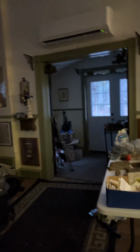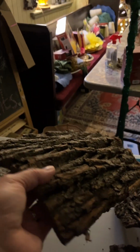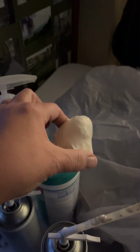I'm making these incredible little, they're gonna be super cool. You'll log Tompkins on this aged bark that we have. I'm gonna be doing that today. I'm gonna be using, you've seen this used in crafts. I'm gonna be using some of this stuff to make some interesting things for here.